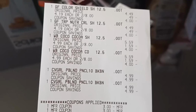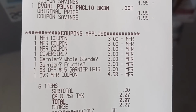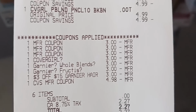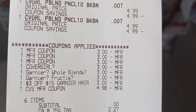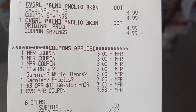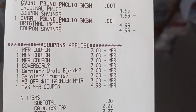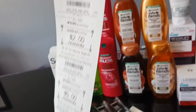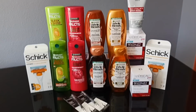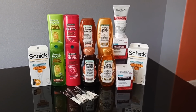All right, so there goes the Garnier at the very top. There goes the whole blends, CoverGirl. And then for the coupons, I used the $3 printable for everything, basically. And then I used the digital for the other CoverGirl. There goes the whole blends and the fruities, 3 off 15 CRT. I wrote $4.98, and then I got back a total of 9 in extra care bucks. So that deal did work out pretty good. It was a nice $4 moneymaker.